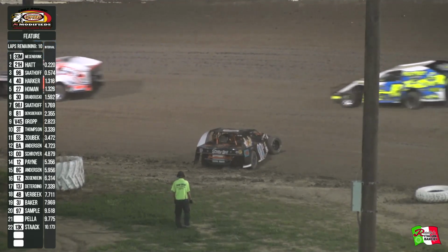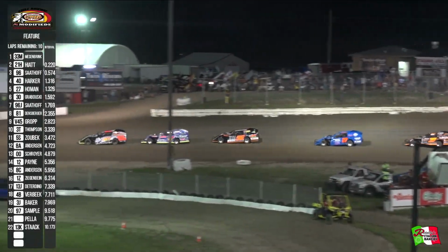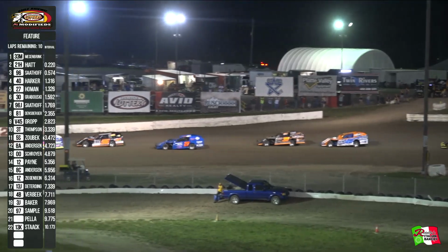Oh, this is what you saved your lunch money for. I got my demo derby lineup. I got to study my drivers though. Oh, that's good thinking. I ought to pull that sheet of paper out.